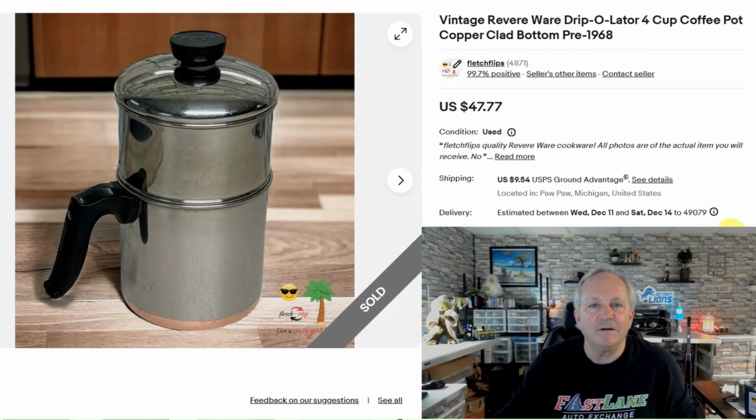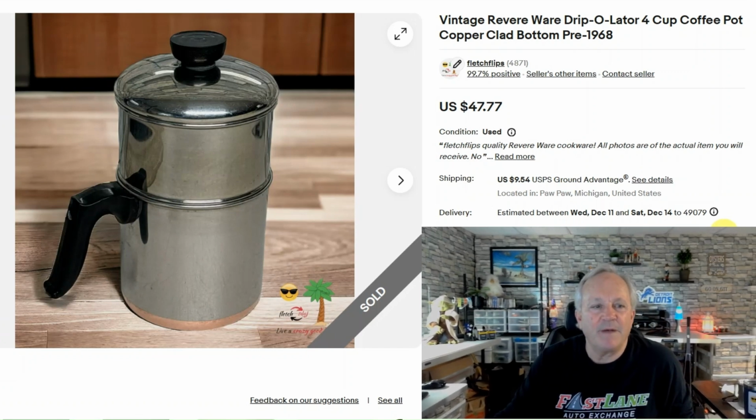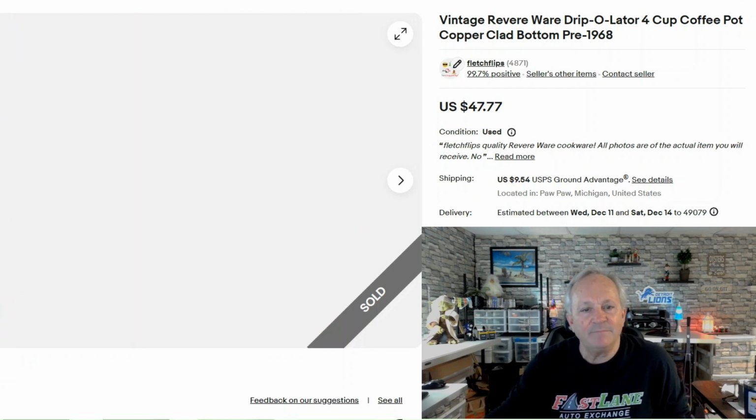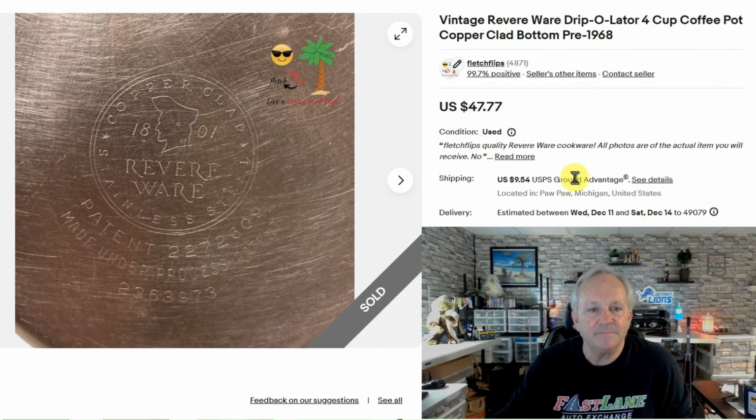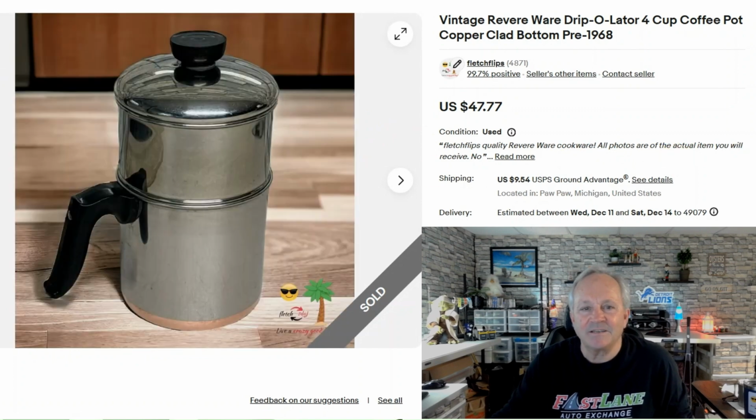Some more Revereware. We sell a lot of Revereware. Pans, lids, skillets. This is the percolator coffee pot. This was made prior to 1968. And the way you can tell that is on the bottom of the copper bottom. If it has the double circle around here, that means it was made prior to 1968. And they're sought after. This one's in excellent condition, and it sits perfectly flat on a flat surface. And that's key because otherwise if they have them on an electric stove, they'll wobble. So you can get some good money for these.